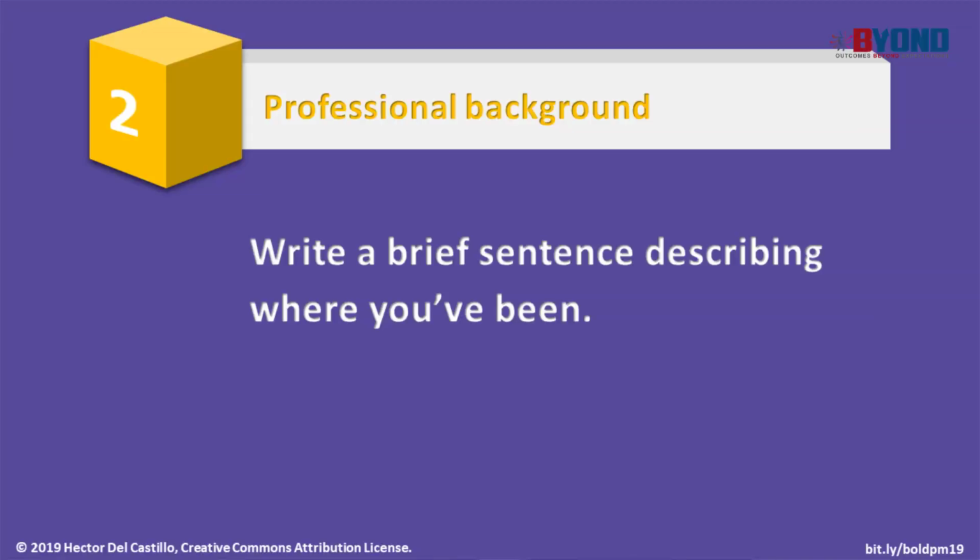Number 2, write one sentence describing where you've been. Well, that one sentence could describe very briefly your years of experience, the type of departments that you've been working with, and maybe describe at a high level the type of companies, or a list of the major companies where you have been working. It could be one company, it could be several companies. You decide what that is.